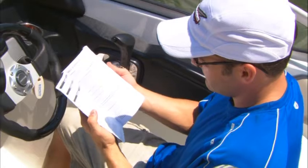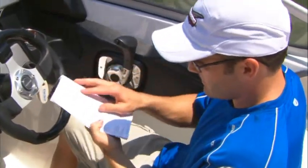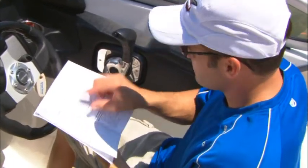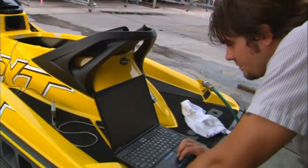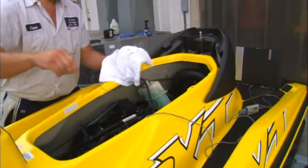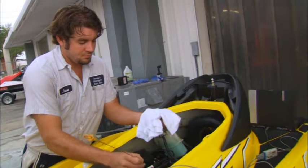See your authorized SEADOO boat dealer or refer to your operator's guide to prepare your boat for long-term storage. This is particularly important if you expect freezing temperatures. It's recommended that your craft be inspected by an authorized SEADOO boat dealer at least once a year. With any motorized product, there is scheduled maintenance that must be performed.